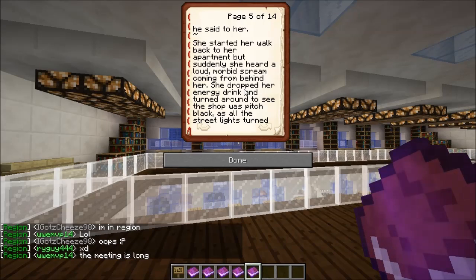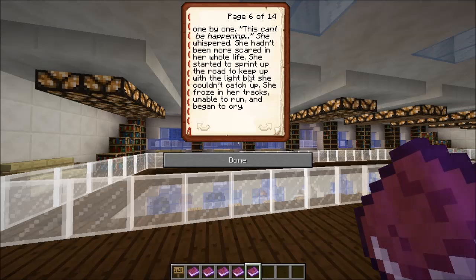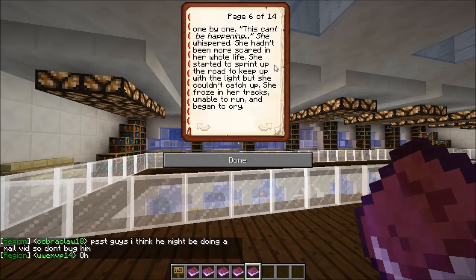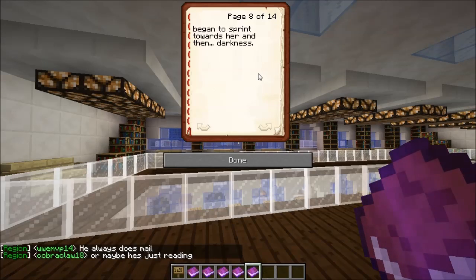She started her walk back to her apartment, but suddenly she heard a loud, morbid scream coming from behind her. She dropped her energy drink and turned around to see the shop was pitch black. As all the street lights turned off one by one, "This can't be happening," she whispered. She hadn't been more scared in her whole life. She started to sprint up the road to keep up with the light, but she couldn't catch up. She froze in her tracks, unable to run, and began to cry. She looked up to see one streetlight on down the road, and felt a glimmer of relief, but that quickly disappeared. A tall figure was standing under the light. It had long claws and a beak-like face. She was so scared she couldn't move. The figure began to sprint toward her, and then darkness.